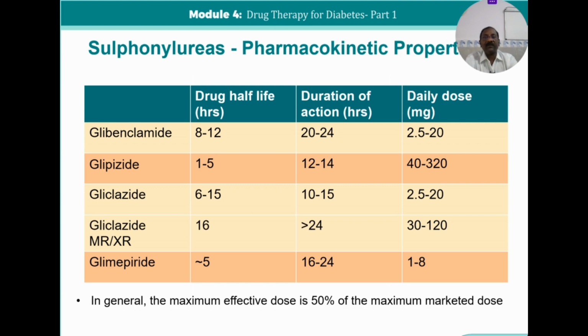So these are the durations of action. The longest acting is glibenclamide, very popular in rural India by the brand name Daonil. Drug half-life is 8 to 12 hours, and the duration is beyond 24 hours. The daily dose usually starts at 2.5 mg. Daonil 5 mg is available, Semi-Daonil, that is 2.5 mg, is available, and you can go up to 10 to 20 milligrams also.